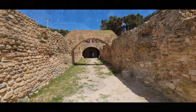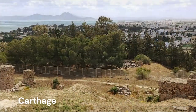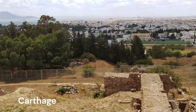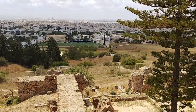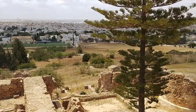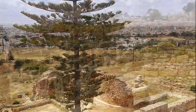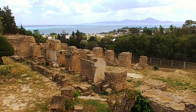This was one of the most affluent cities of the classical world. It developed from a Phoenician colony into the capital of the Punic Empire. The old city was destroyed by the siege of Carthage by the Roman Republic around 140 BC. It was redeveloped a century later as Roman Carthage.